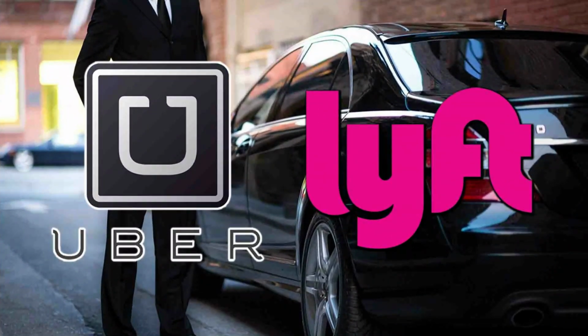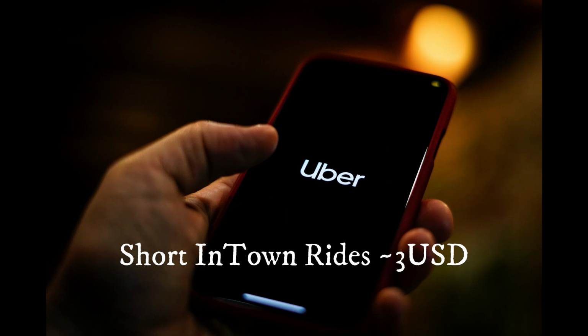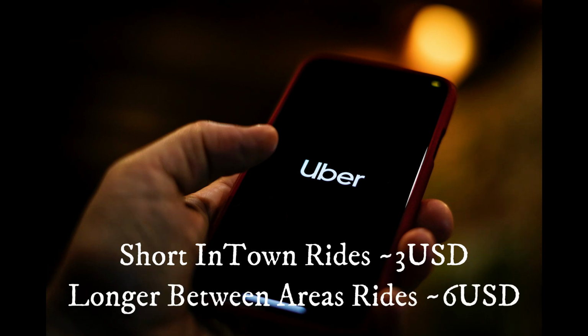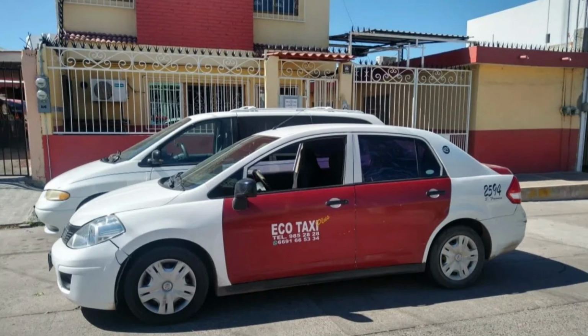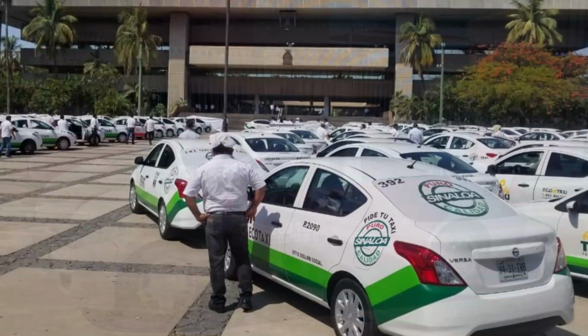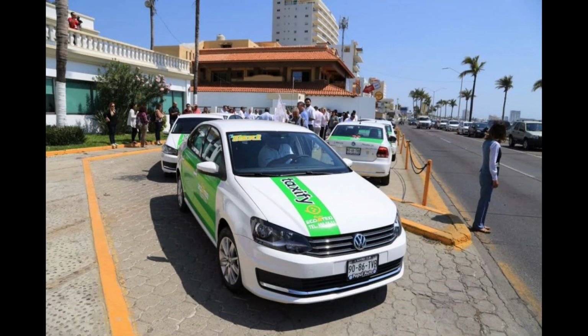But for most gringos, after the local bus, Uber is the next cheapest option to get around. Short Uber rides cost only about $2 to $4, and longer 15-minute rides between the Golden Zone and downtown are only about $5 or $6. Regular taxis are the next cheapest, and they are colored either red or green. They don't have meters though, but operate on a rough fixed rate system, so just be sure to check your price before getting in and expect to pay about 10 to 20% more than Uber.